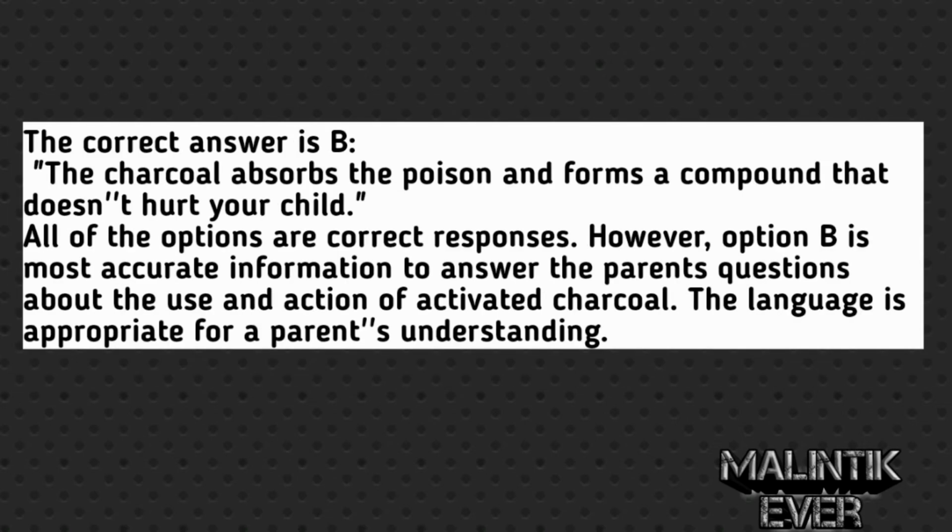The correct answer is B. The charcoal absorbs the poison and forms a compound that doesn't hurt your child. All of the options are correct responses. However, option B is the most accurate information to answer the parents' questions about the use and action of activated charcoal. The language is appropriate for a parent's understanding.